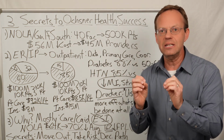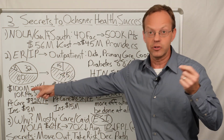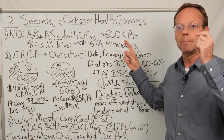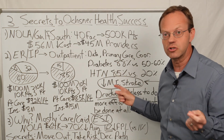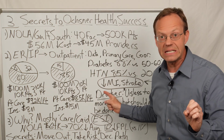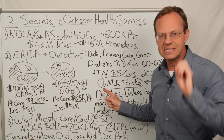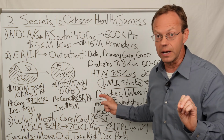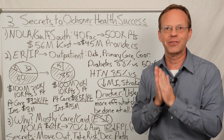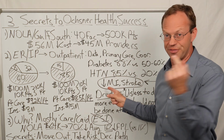So I guarantee you that Ochsner actually decreased the number of MIs on average per patient and decreased the number of strokes on average per patient by improving diabetes and hypertension control. And that's really secret number three: they decreased pathology. That's right, they decreased disease. They decreased suffering. They decreased death. That's the whole point. That's the whole point of healthcare finance. I don't care about the money. What I care about is decreasing the pathology.